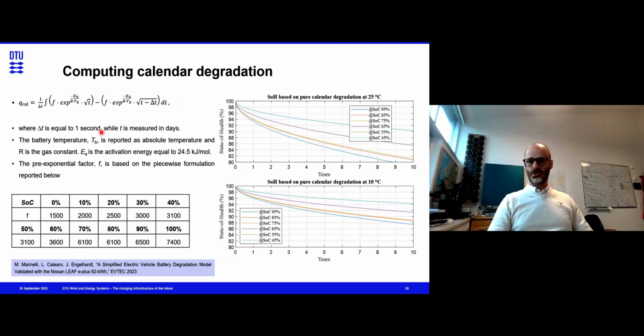It's also quite interesting to stress the sensitivity on the calendar, and you see here a similar chart. So over a 10-year period, when the battery is kept at 25 degrees, which from a calendar point of view is of course worse compared to keeping the car at 10 degrees, because the calendar aging tends to accelerate when the battery is warmer. And you see here the different curves if the car was kept at different state of charge values. So the one on top, for instance, refers to a very low state of charge, like 45%, while the one below refers to fairly high state of charge values, like 85 or 95%. Also, in this case, the analytical implementation is fairly straightforward. It's just this integral equation that you find here.